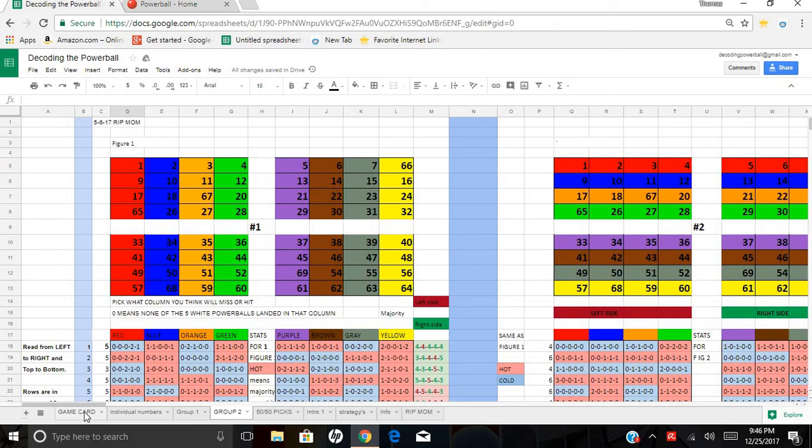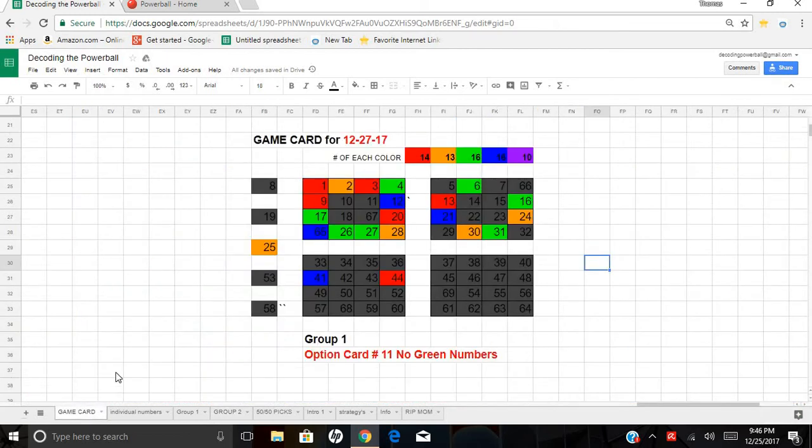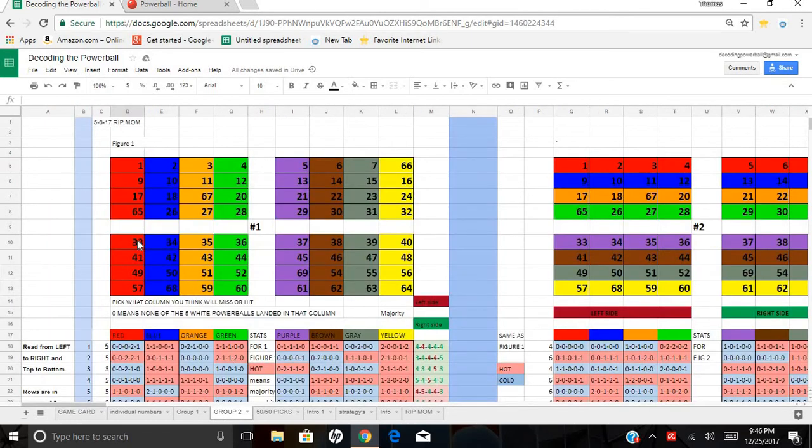As I go back to the game card here, I just want to point something out. What I'm doing here is I'm just keeping track of groups of numbers, and I'm trying to guess whether a group of numbers will be coming up in the lottery or not coming up. Right now, I'm trying to guess which ones won't be coming up. So if I don't think any of these red numbers will be coming up, then I'm going to eliminate the 1, 9, 17, 25, 33, 41, 49, 57, and the 65 all as a group.